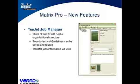Pressing on, then, we have a tool to help the operator manage that data. It's called the TJET Job Manager. This is a little PC utility that allows you to transfer data from the console to a management computer via the USB stick, so that data can be saved and reused again in subsequent jobs and subsequent years. So that makes the creation of boundaries and so on a lot more valuable, and allows you to benefit from that effort on down the road.